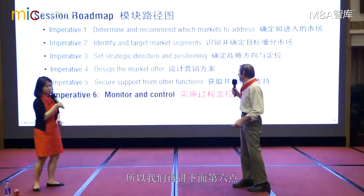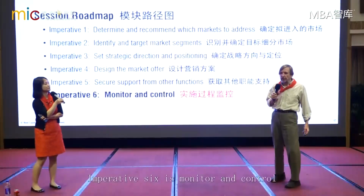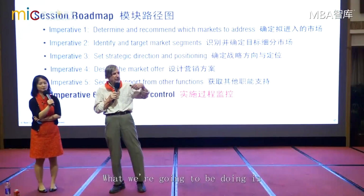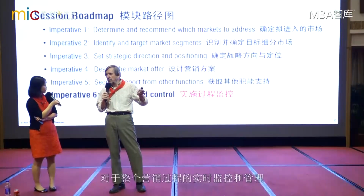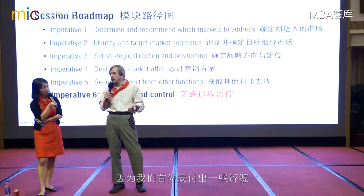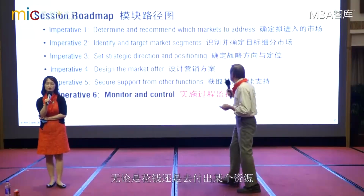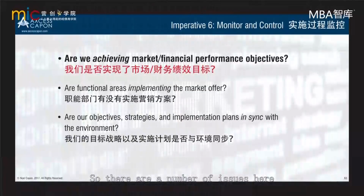Okay, let me just spend a minute on imperative 6, and then we'll take our mid-morning break. Imperative 6 is monitor and control. Companies must implement process monitoring. What we're going to be doing is investing in some number of market segments. We're putting out resources. We've got to make sure that we're getting the returns that we anticipate, whether we spend money or commit some other resource.